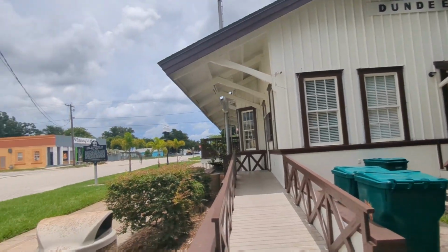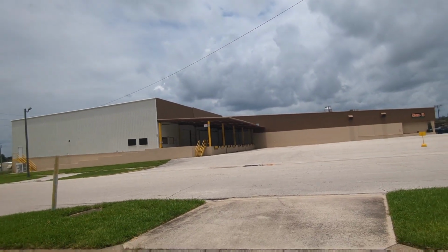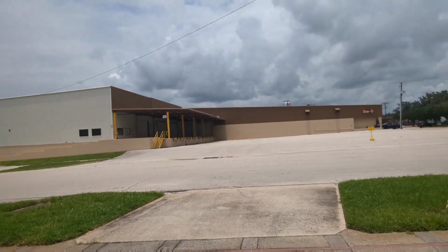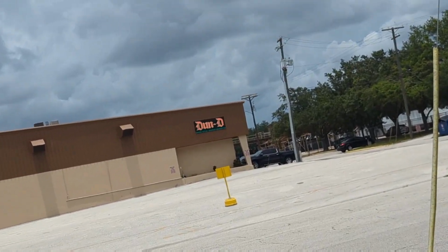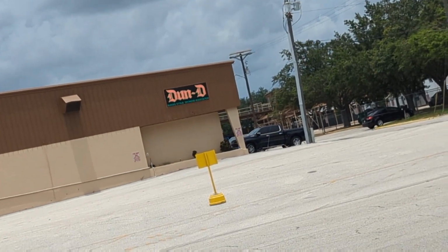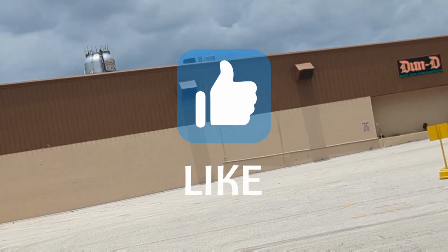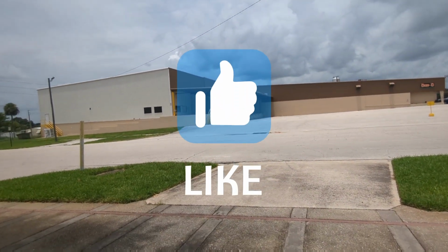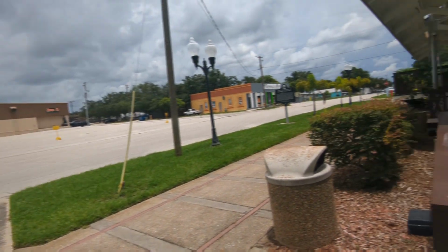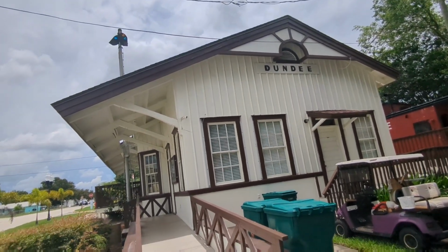Yeah, like I said, citrus is, or was, the name of the game, still a big player here. Right across from the depot is the Dundee Citrus Growers Association. See that out there? There it is. Yep. Gotta get your old citrus on. Citrus in history, Polk County. Me likey.